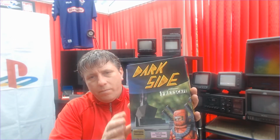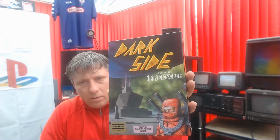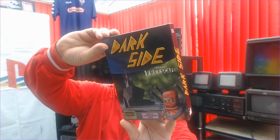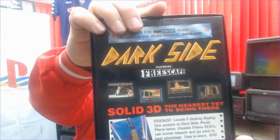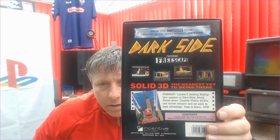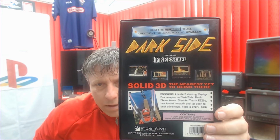It's quite a big one. Dark Side. Again, this has got screenshots. It does say they may vary. I'm fairly certain, again, they wouldn't be Spectrum. Looks like quite an interesting game.